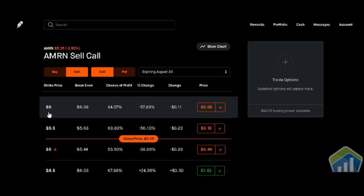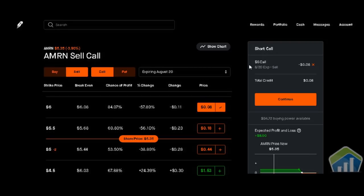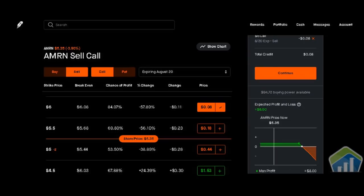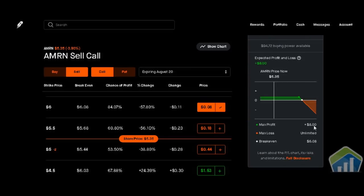So how do you do these covered calls, right? First thing you would do is go ahead and click on the 8 cent, right? Because you're already on the shares, and it says short call, right? $6 call, negative 8 cent, expires on August 20th. Total credit is going to be 8 cent, right? As you scroll down, it says expected profit and loss $8, and we have a max profit of $8 and a max loss of unlimited, right? And a break even of $6.08, right?